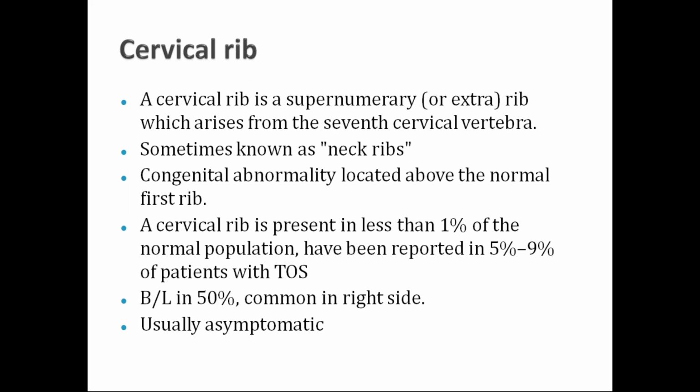So coming to cervical rib. Usually cervical vertebrae do not give rise to any ribs. In cervical rib, an extra rib is formed from the 7th cervical vertebra. Sometimes we also call it neck ribs. It is a congenital abnormality located above the normal first rib. A cervical rib is present in less than 1% of the normal population, and has been reported to lead to 5 to 9% of patients with thoracic outlet syndrome.